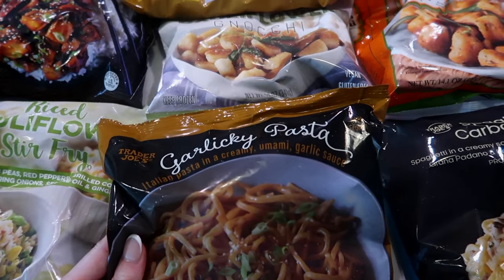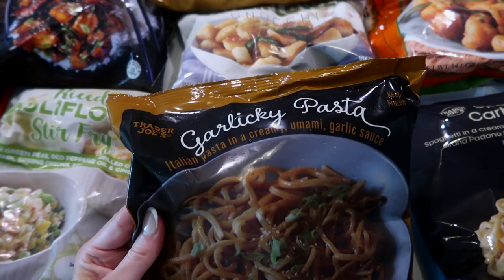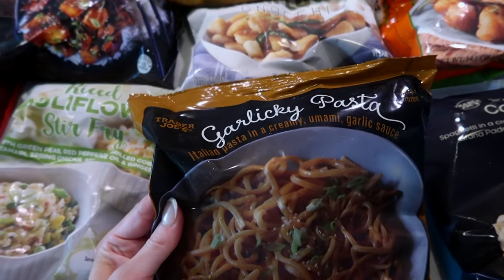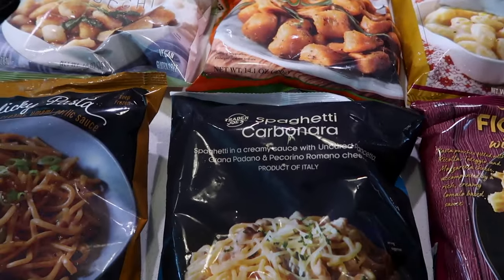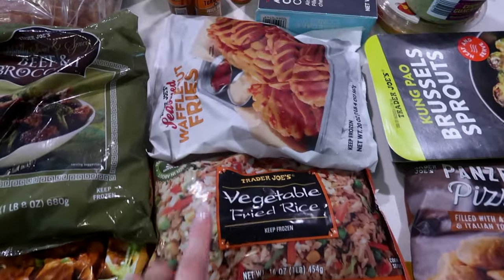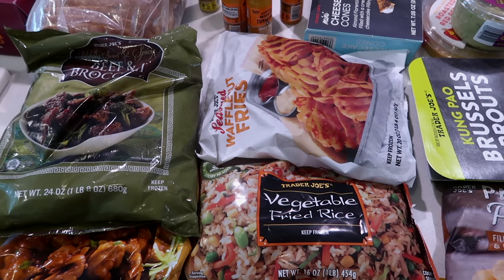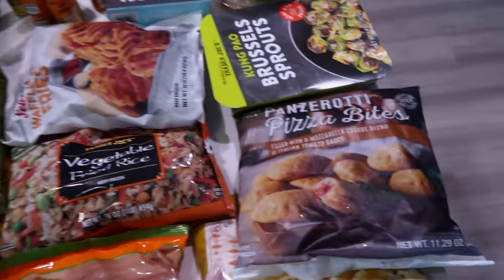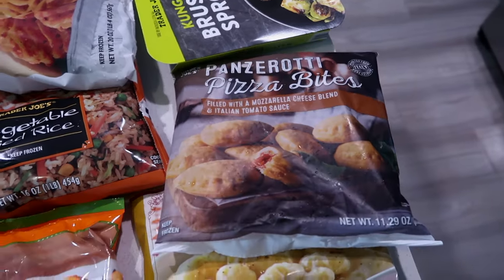These are also some great dinner sides to pair with chicken or salmon, whatever you thaw out. Garlic pasta. This one would be like an Asian style, so we got that to try. Spaghetti carbonara to try. I love the sweet potato gnocchi. Vegetable fried rice. We got some waffle fries for something easy to go with lunch on the weekends or smash burgers. Christian saw these pizza bites, just an easy snack to have.